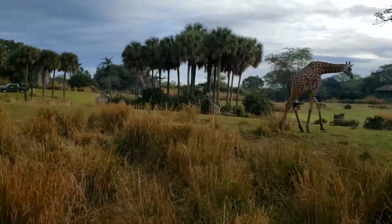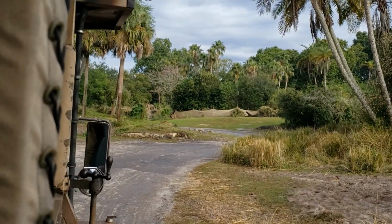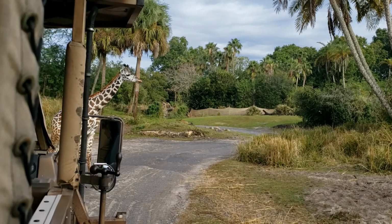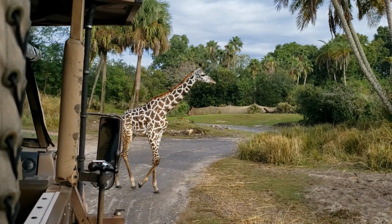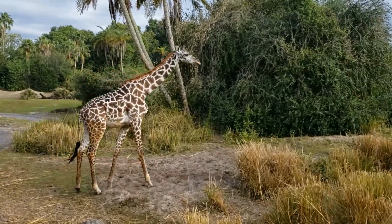Here's a younger one that's going to be looking right at us out here to the left, unless she's going to cross. Let's see. Oh, yeah. So it looks like she's going to let us go now. So we're going to keep going a little bit further up here.